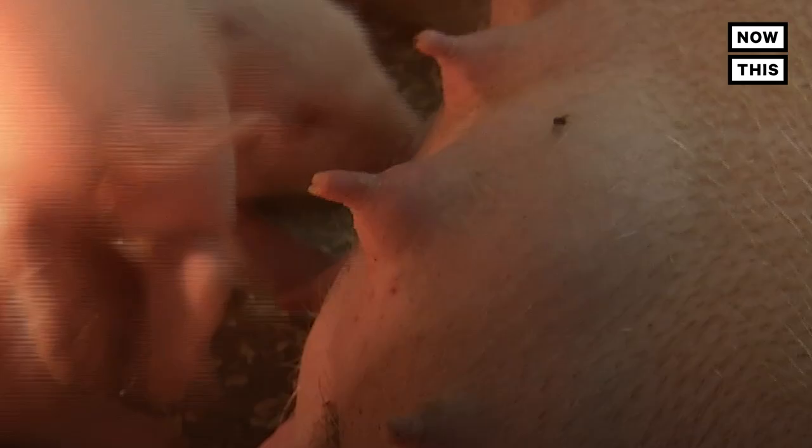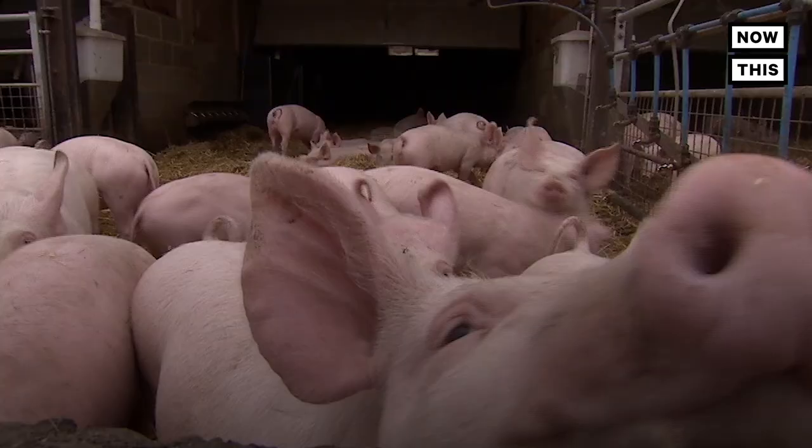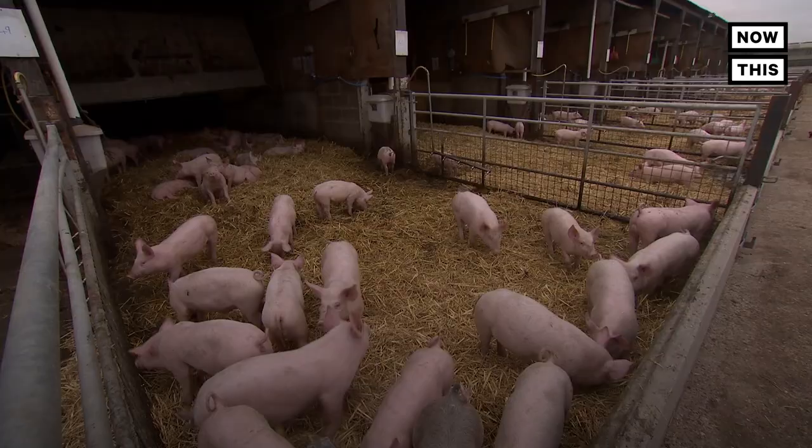Later weaning ages for animals. It's true for pigs, it's true for cows. Keeping young animals with their mothers for longer helps them build those immune systems and some of the stronger, more robust, healthy traits that help them maintain health later in life and reduce reliance on antibiotics.